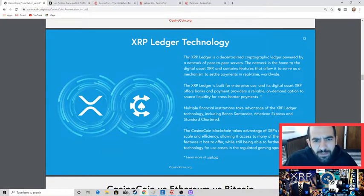But okay, let's go ahead and read this out. The XRP ledger is a decentralized cryptographic ledger powered by a network of peer-to-peer servers. The network is the home to the digital asset XRP, and contains features that allow it to serve as a mechanism to settle payments in real time worldwide. The XRP ledger is built for enterprise use, and its digital asset XRP offers banks and payment providers a reliable on-demand option to source liquidity for cross-border payments.